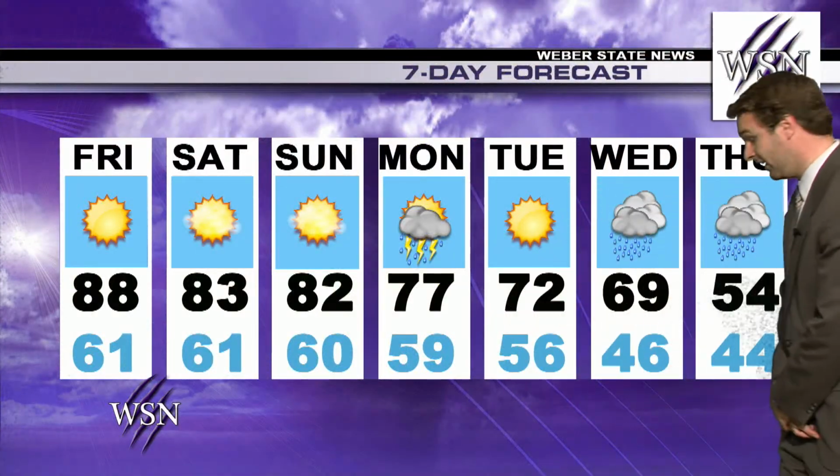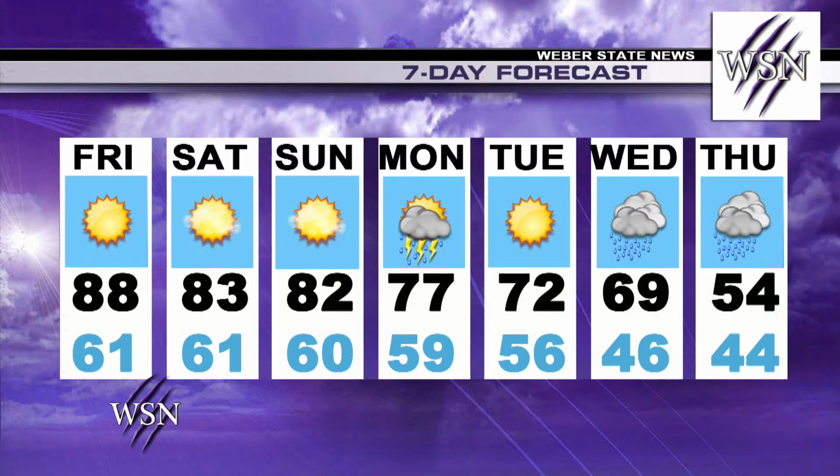For our 7-day forecast today, we will be a high of 88, low of 61, and we will be about a high of 83 tomorrow and a high of 82 Sunday. We will see a storm system, possibly scattered showers, all the way through Monday, and then the week will gradually cool off through Tuesday, Wednesday, and Thursday, and you should see a storm probably Wednesday and Thursday for sure. And we will go back to you guys.